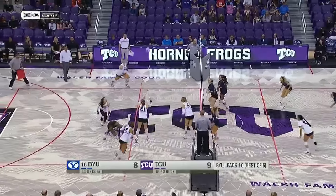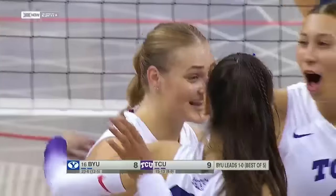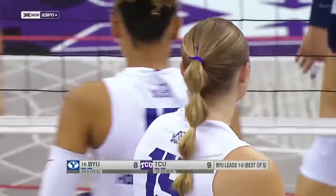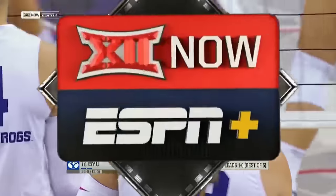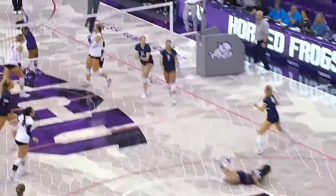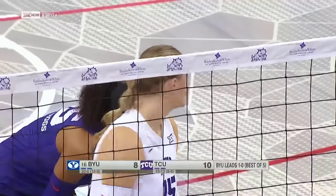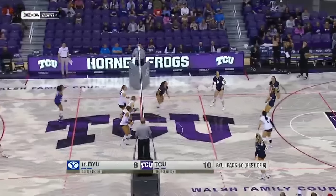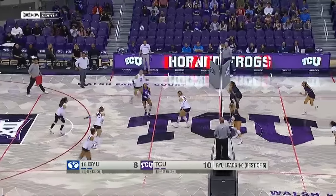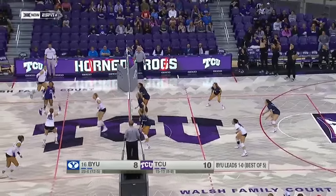Livingston dug out by Bram Schreiber. When Audrey Nalls can get an in-system set, really tough to stop her. Yeah, big heat that time. Nalls over the smaller blocker. Yeah, actually right in the gap that time, but I think she's trying to go over the smaller blocker, Bauer. Bump set for Knowles. That one blocked this by BYU.